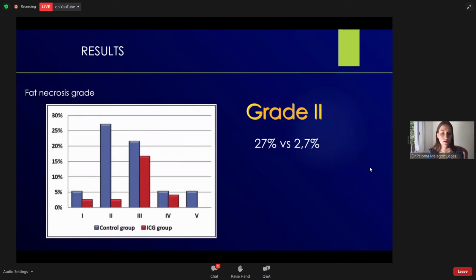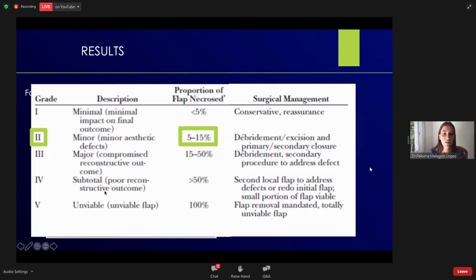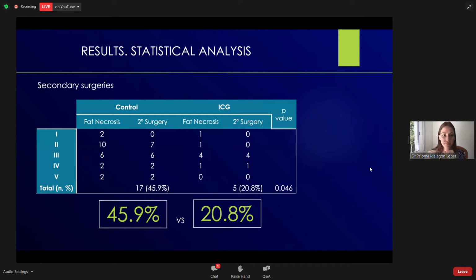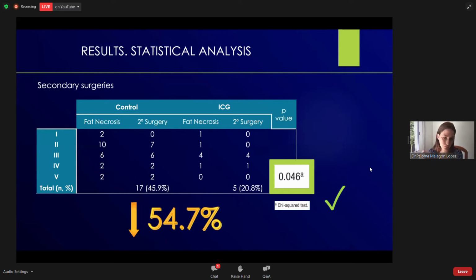So in our study, we saw that the grade was reduced in all groups from 1 to 5, but the difference was very big in grade 2. Grade 2, we can remember, is fat necrosis of 5 to 15% of the total size of the flap. And the results here were statistically significant. We also analyzed the need for secondary surgeries because of the fat necrosis. And here again, we saw a reduction of more than half of the total group. The results of the chi-square test were also statistically significant.